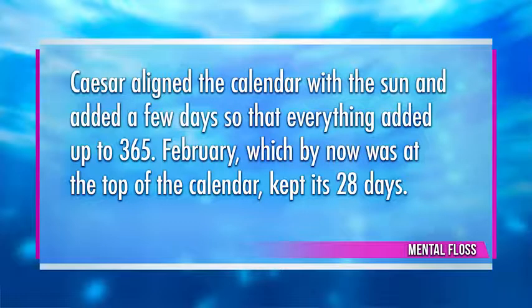So eventually, Caesar aligned the calendar with the sun and added a few days so that everything added up to 365, which of course should seem pretty familiar to you. February, which by then was at the top of the calendar, kept its 28 days.